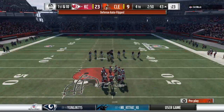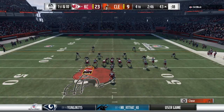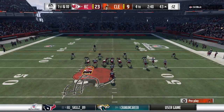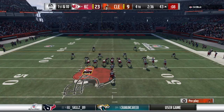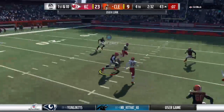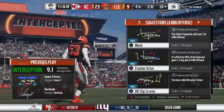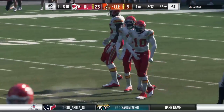Now the offense lining up 1st and 10. From the gun, it's Mahomes. And intercepted. Maybe the turning point they need. Picked off by the linebacker, Joe Schobert. And they will take over at the 26-yard line.